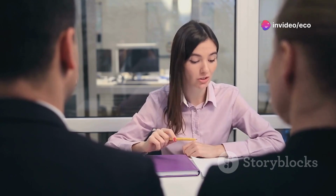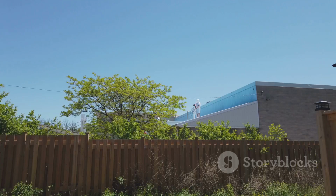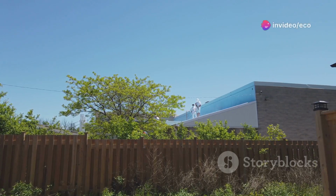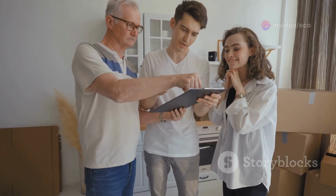Chapter 4, Post-Construction Documents. Making sure your dream home isn't a nightmare. Okay, you've navigated the world of government approvals, ownership documents, and site-specific details. Now, let's fast forward to the point where the building is complete, or at least supposedly complete. This is where the post-construction documents come into play, ensuring that what you see is really what you get.